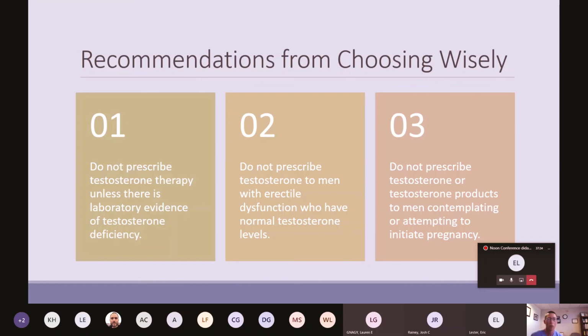Number two, do not prescribe testosterone therapy to men for erectile dysfunction who have a normal testosterone level. It is not a treatment for ED. In men who have ED, about 20% of the men with ED may have low testosterone levels. And in the right patients, testosterone replacement therapy may improve erectile dysfunction, but the data were mixed.